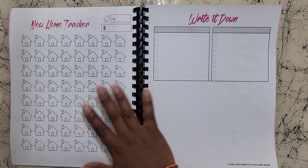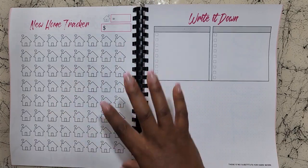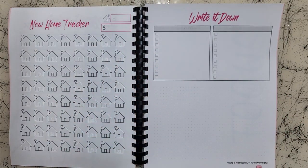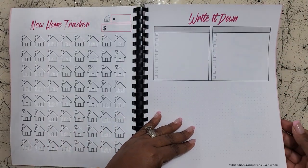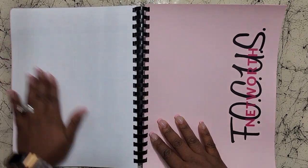You can write your ideas down of what you need and how you're going to go about tracking those expenses for your new home. And it says down here, there is no substitute for hard work. You just got to plug away at it. Just got to keep being consistent and do it. And then we have a blank sheet here.